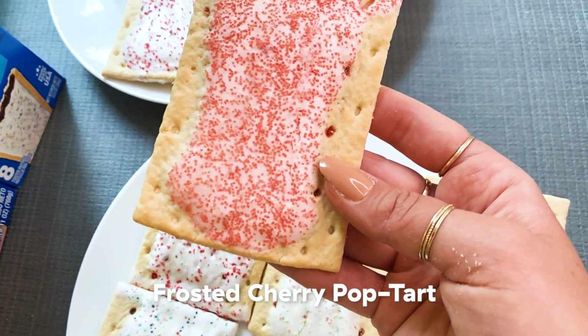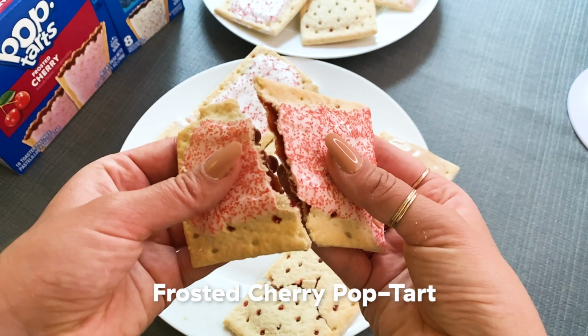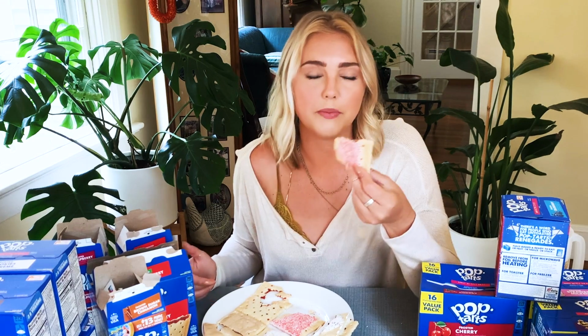The frosted cherry wins for being the prettiest so far. It is gorgeous. It looks like Valentine's Day threw up on a Pop-Tart. I hope it doesn't taste like Valentine's Day on the inside.